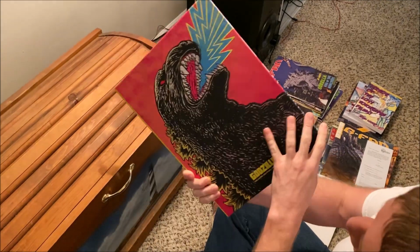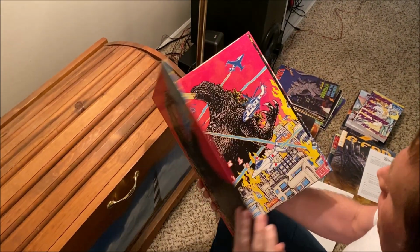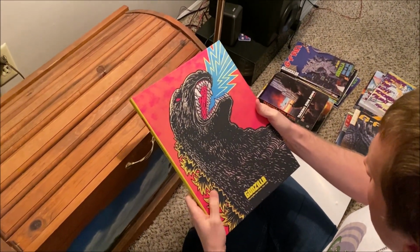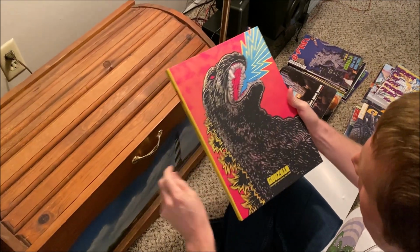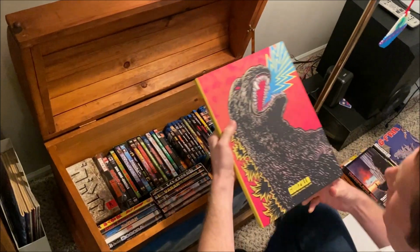Maybe not for Godzilla fans, but certainly for Criterion fans. This is very much in line with the sort of stuff that Criterion does. So, very happy that I picked this up. I hear the new special features on here are kind of nice, but alright. Time to add this puppy to the vault.